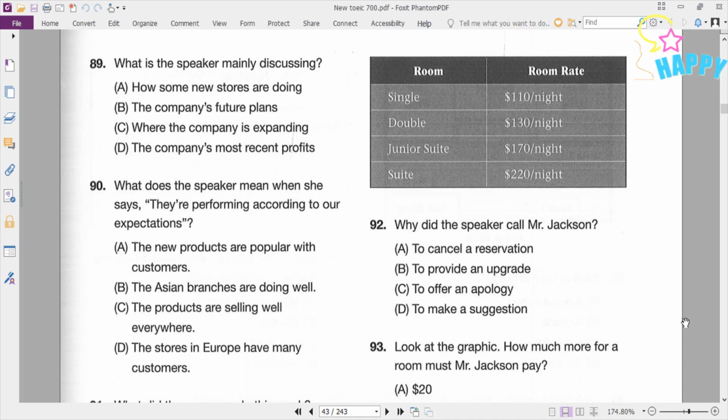On the other hand, our sales in Asia are much lower than we had hoped. We're not sure what's wrong, since our products are popular in many Asian countries. On Monday, we hired an advertisement agency with expertise in Asian markets to improve our image there.